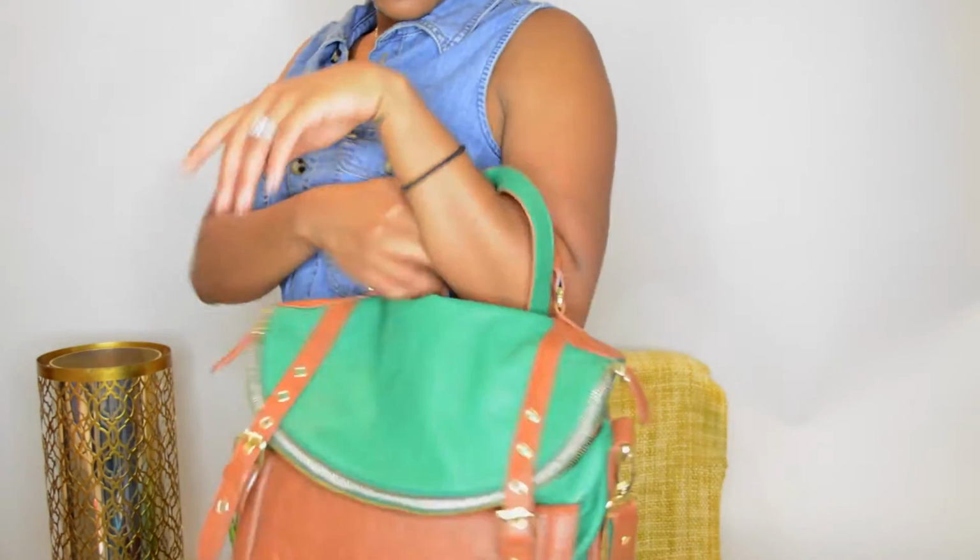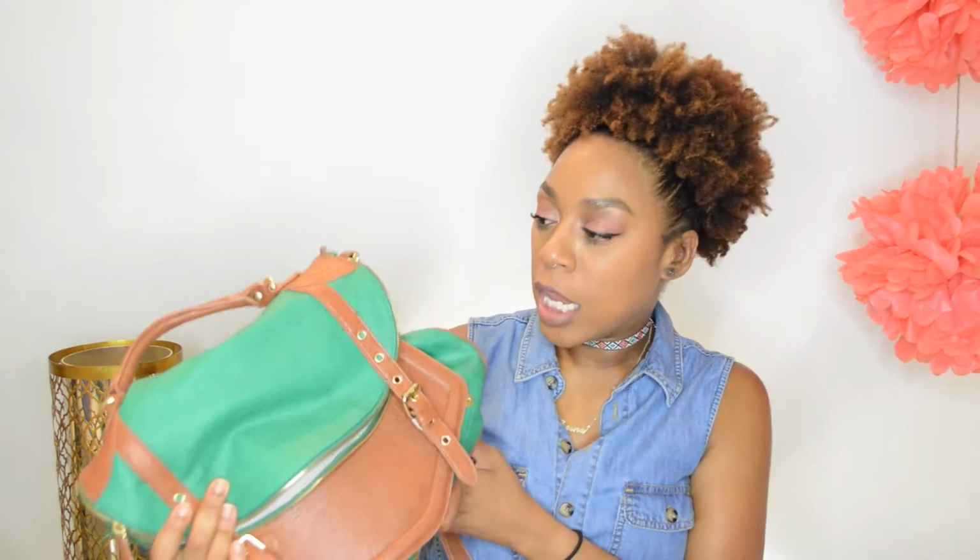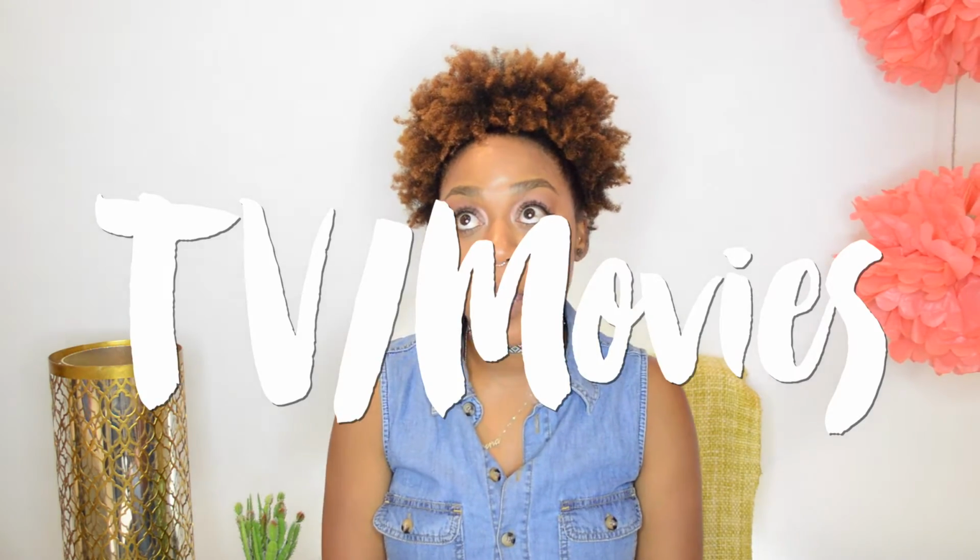I forgot about this bag, and now that I have it, I'm like, yo, I've got to find a way to incorporate this bag in every outfit I wear. And also I only thrifted it for maybe like 10 bucks, so it was totally an amazing find. If you guys ever go thrifting, always start in the purse area. That's where you're going to find the gems. Shoes are kind of hit or miss, and clothes are hit or miss.